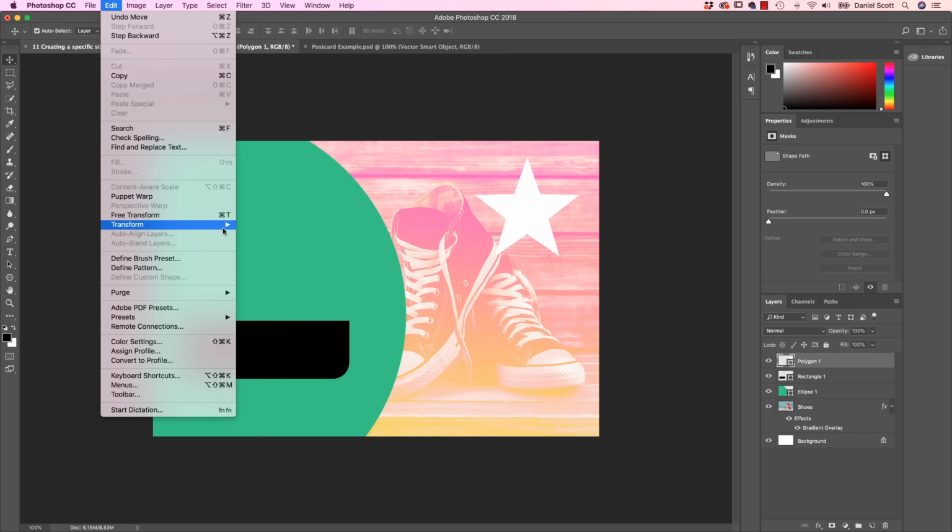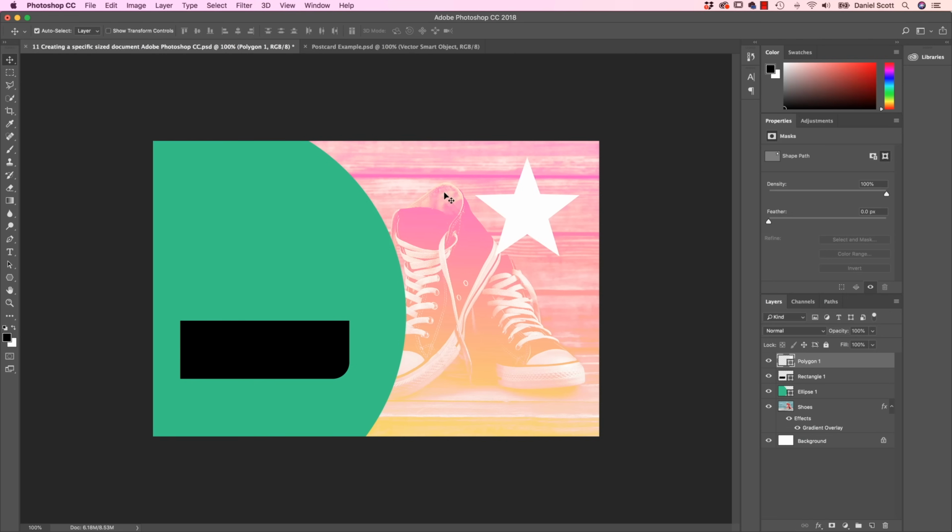Okay, you don't have to. You can come in here and use this version, but Command T is just a super good shortcut to learn. So it's Control T on a PC. So I'll hold Command T. Okay, and same thing, hold Shift in the corners and I can resize it. So I want it to be about that.